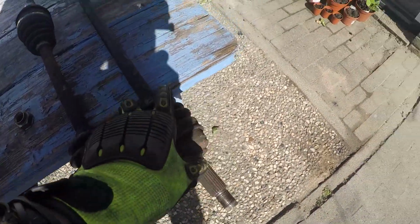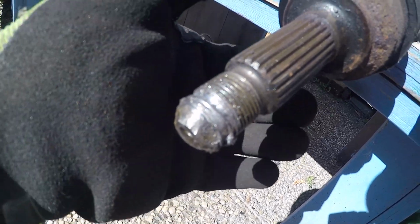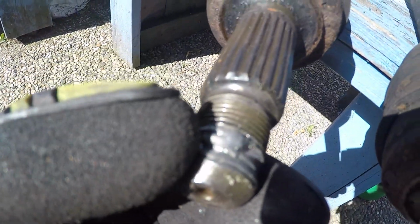I got the axles out. This is the old one and this is the old one. As you can see, they have split boots on both. Pretty severe, this one worse than the other. But look at this. Let me put some sunlight on there. Look at that. How terrible is that? How the hell did you put anything on here?